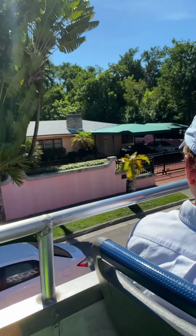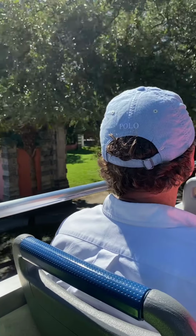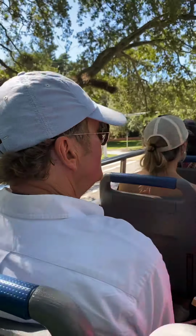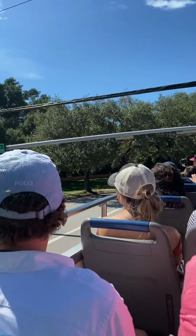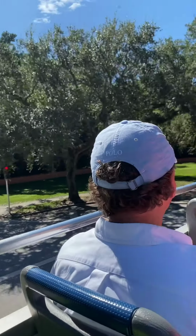See the main entrance of the Vizcaya Museum and Gardens. That museum was built in 1916 by James Deering. The museum, watch out with the trees, has 5 acres, 15 bedrooms, one bathroom, and 2 kitchens. This is the main entrance of the museum here to the left.